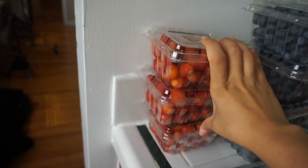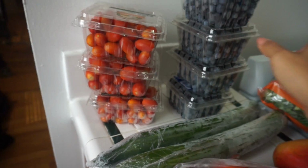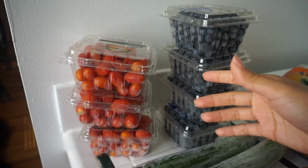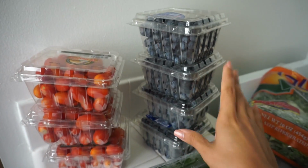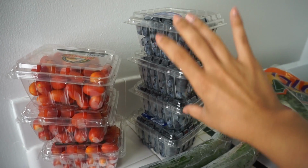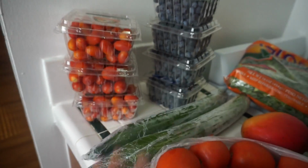So we got 3 pints of cherry tomatoes. I love cherry tomatoes. I use them in a lot of recipes and I just eat them on a daily basis because it's so easy to grab and go. And we got 4 pints of blueberries. These were 2 for $5, and we got each of these for $1 at the fruit stand.